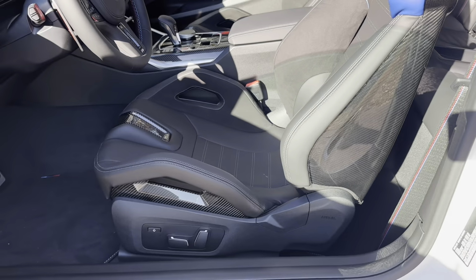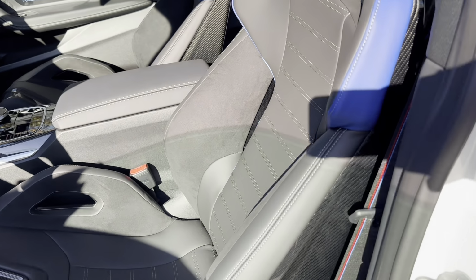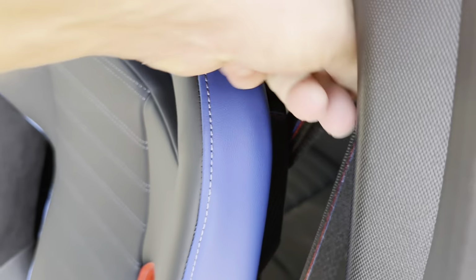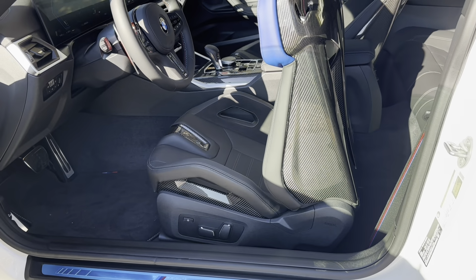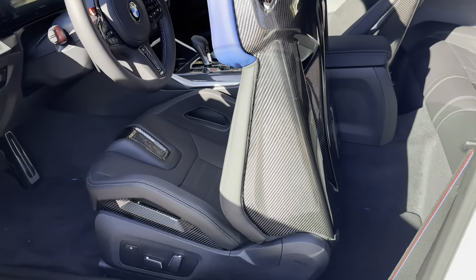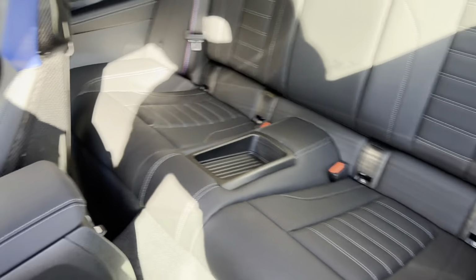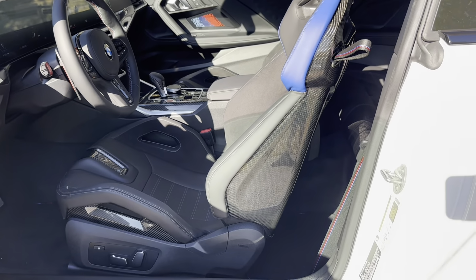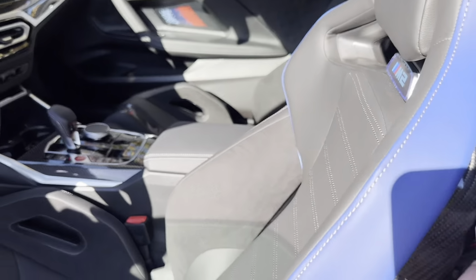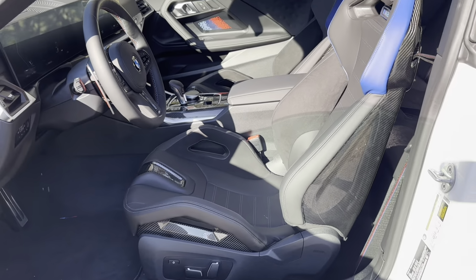Look at that. The seat slides. You pull the back. Let's do that one more time. So you pull this forward. The seat slides forward. You have access for passengers or to put your stuff back there. As soon as you put it back, it slides. Well, it did. There you go. It slides back into position.